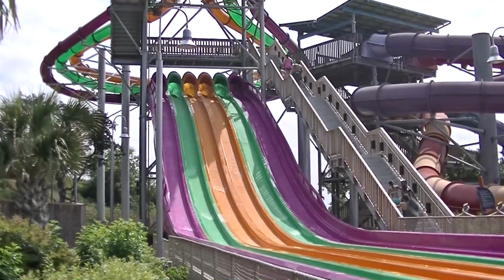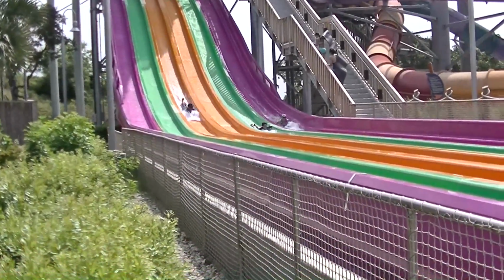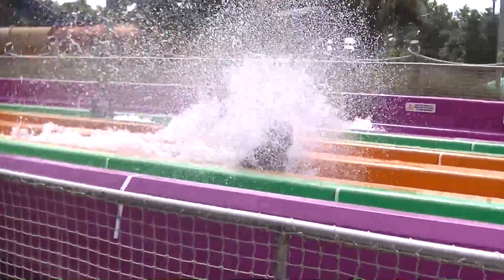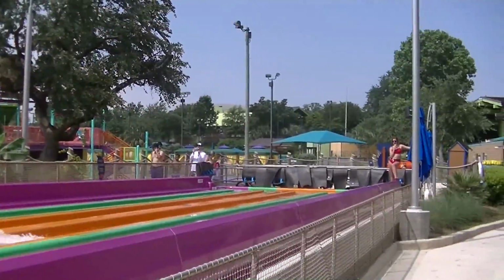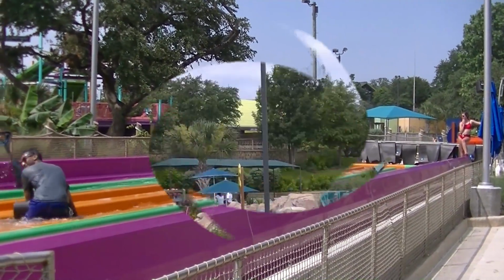I'm stalling for time here to wait till they get down. The ending drop on here is much bigger than your typical mat racer slide. That's what makes these ones so exciting. They did take out the electronic monitoring at the end to tell you what place you got, though.